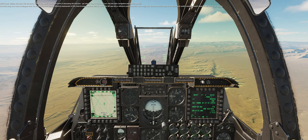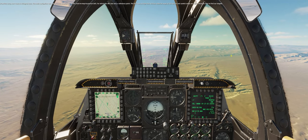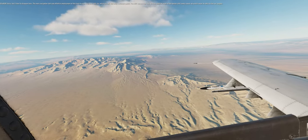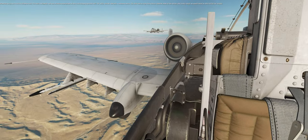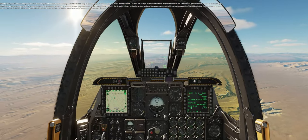Sorry, but I have to disagree here. The main navigation tool was effective employment of the clock and map ground skill, for which the INS is only a reference point. The drift was so high that without detailed maps of the terrain and careful study, we'd never be able to find our targets. It was that bad then.